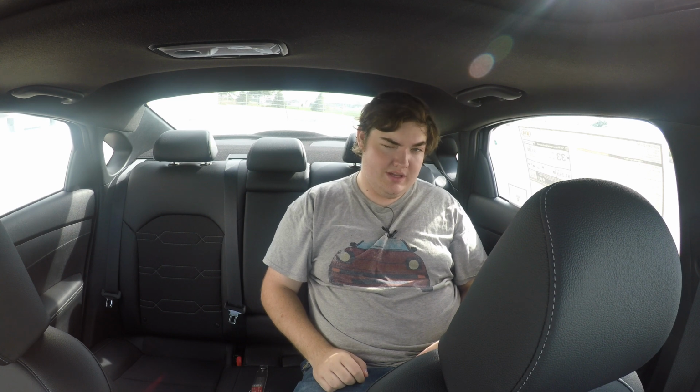But we do have back seats, so let's do a back seat review. All right, so we're in the back of the 2020 Kia Forte GT line, and honestly, nothing really special going on back here. I don't get a charger. I have my window switches. I have a nice LED light, but other than that, this is pretty much going to be the same as your run-of-the-mill Forte.